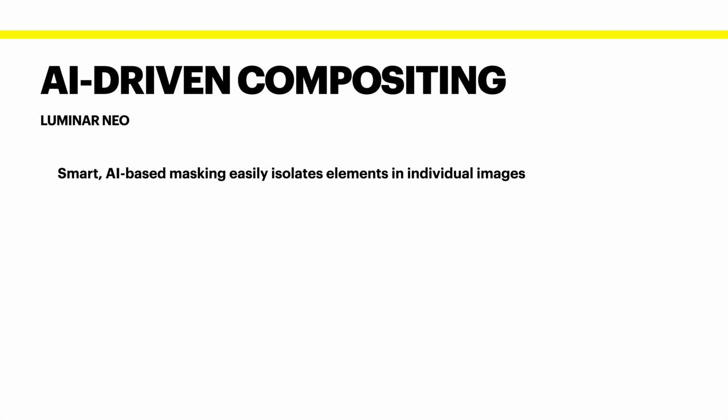All right, so we talked about compositing. The idea here, and I presume this is going to be part of the masking, is smart AI-based masking isolates individual images or elements in individual images. When I say elements, I don't mean just human. So that means I'm expecting that if you're going to be able to isolate elements, I don't know if it's going to be a person, a dog, or a flower pot, but I'm looking forward to seeing that AI-powered masking.